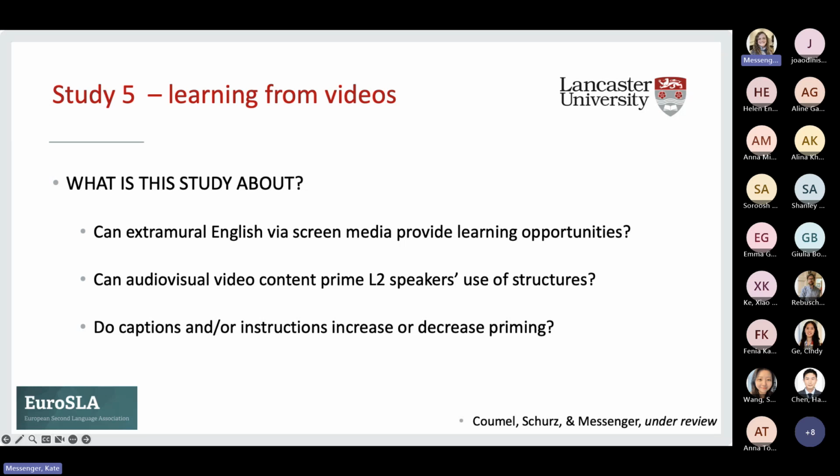And we know that lots of people use these kinds of screen media, and it must be a source of learning, but can we tap into what's happening in those kinds of environments? Can we find that watching some kind of audio-visual content can prime speakers to use structures more accurately? And she threw in a manipulation where we looked at adding captions to the screen, so subtitles, and also instructions to see if this influenced priming or not.